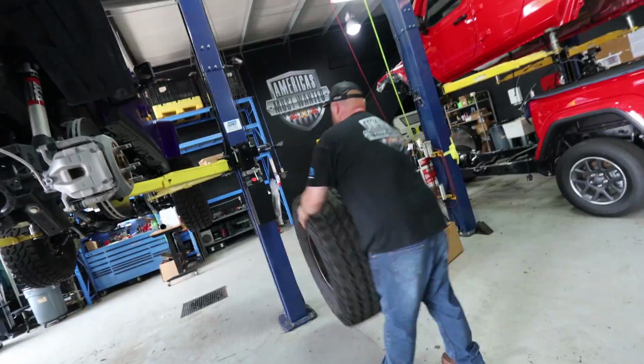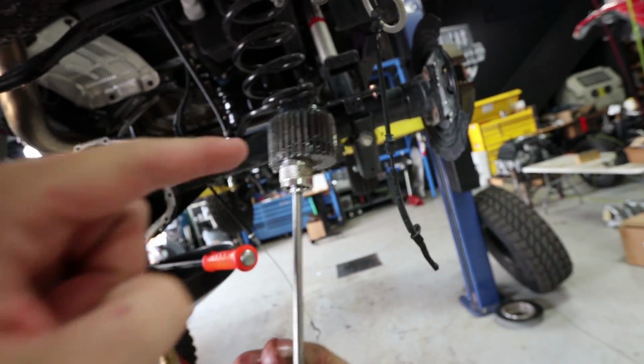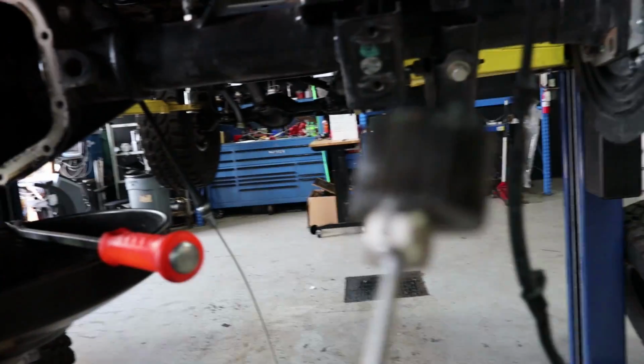Everything in here actually appears to be okay. We think the shaft might be broken, which would be amazing. Jeez, Alex just lifted that 40 like it was no big deal. I would have fallen over and be laying on the ground dead. You see this piece right there? That was connected to right there and it just completely sheared off.